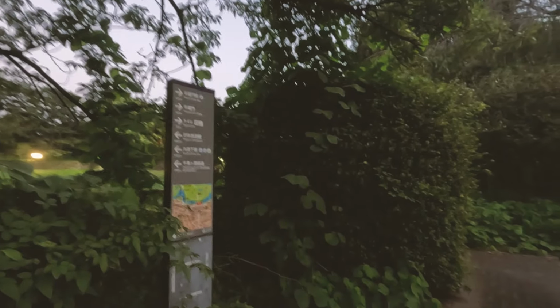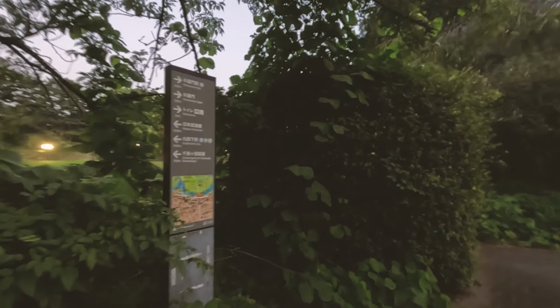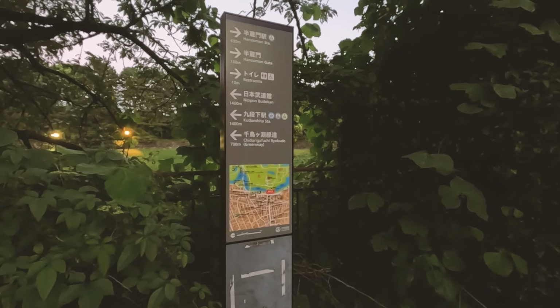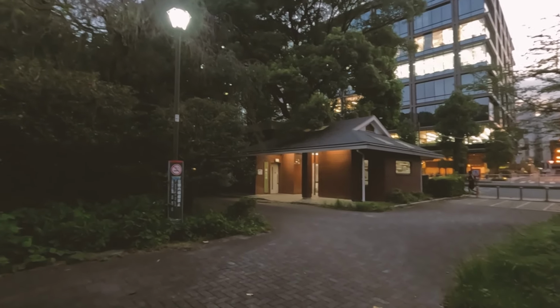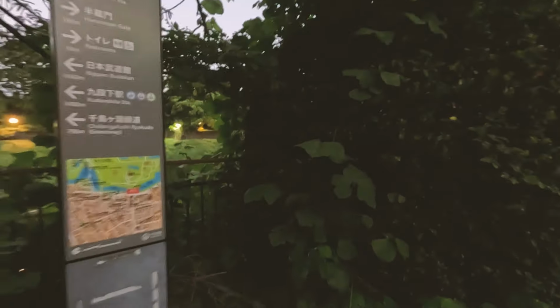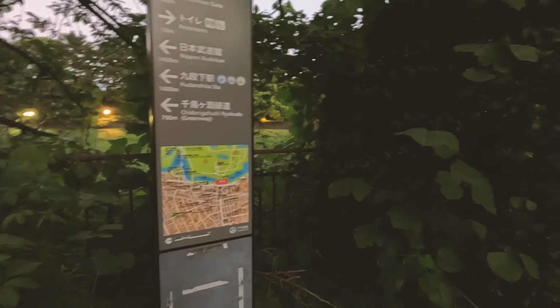Now I'm walking around the Imperial Palace and I'm at the park near Hanzomon. And I found the restroom in here. That's a good thing, as many people need a restroom walking around the Imperial Palace, especially the runners. Tourists maybe need to know where the restroom is, and it might be difficult to find it.